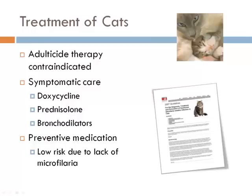So if cats have no clinical signs whatsoever, it's nice to do a chest x-ray to see if they have any occult lung disease, if you can. And if they don't, they don't need any therapy. If they do have either radiographic signs or clinical signs, similar to cats with asthma, we recommend giving them doxycycline, prednisolone, and bronchodilators as needed to manage their clinical signs. And then, of course, all cats should go on heartworm prevention. In cats, you can get away with giving them the prevention right away because they're not going to have microfilaria, which is what gets you into trouble when you put them on prevention.